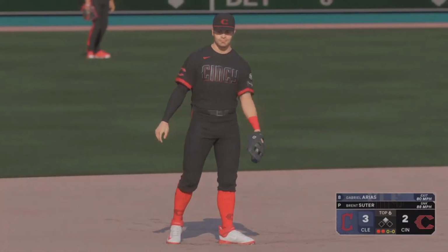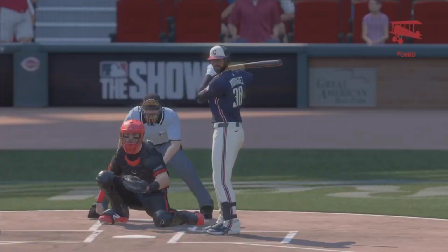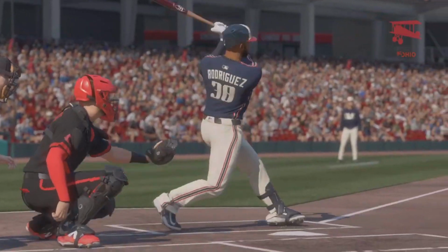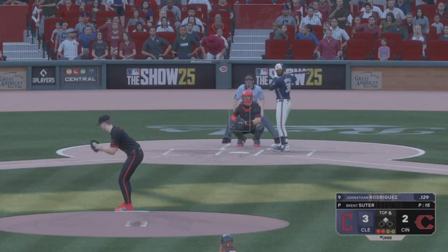Now batting, right fielder, Jonathan Rodriguez. So in now for Cleveland, Jonathan Rodriguez. He blasted one out earlier in the 3rd. Just a solo home run, but an important swing of the bat in this game. We've already seen him do it once. Can he do it again?